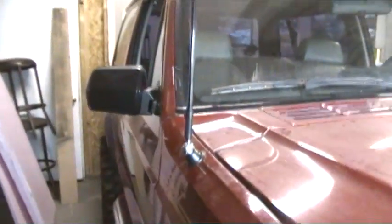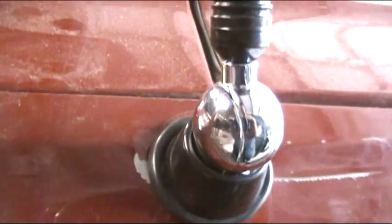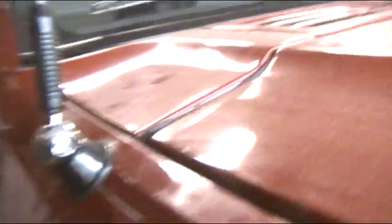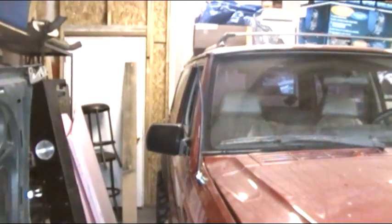Hey, there's the end result. Close up of the mounting base. Didn't get the fender off, and it's got a little backer piece under there, so I wouldn't have been able to really straighten that metal out too much more anyway. But it's got a rubber gasket that sits on there pretty good. Flexible rubber antenna. So there she is, ready for the road, almost.